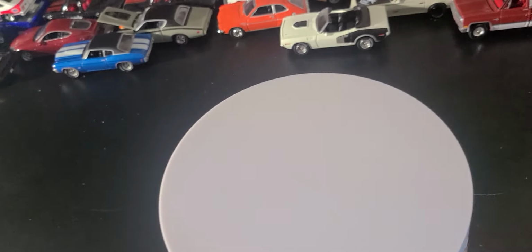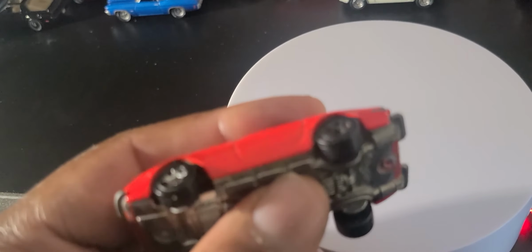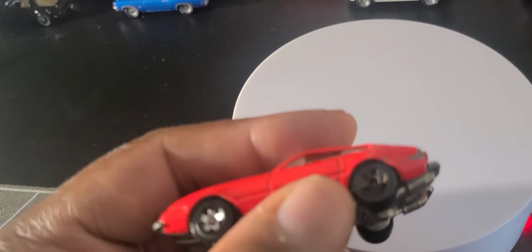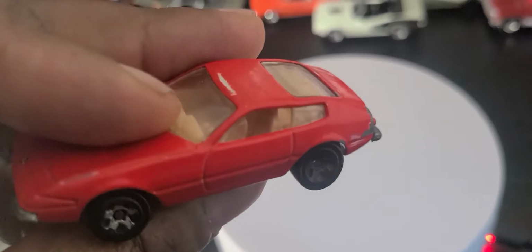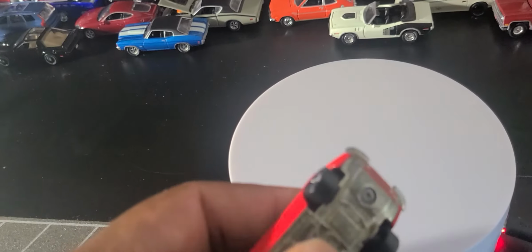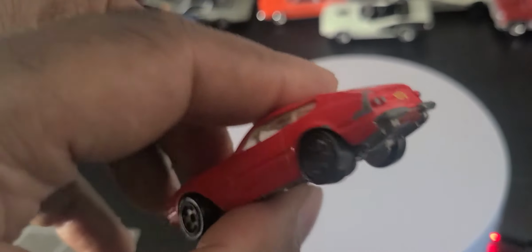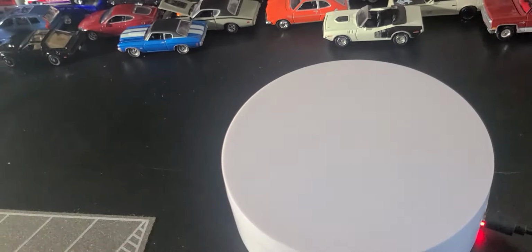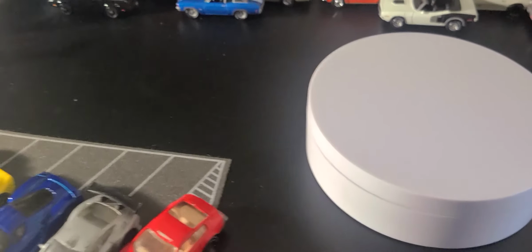I kind of regret, and I found this out, that Hot Wheels or one of them did the Miami Vice, even though the Miami Vice black Ferrari convertible Daytona wasn't a true Ferrari. It was a kit car on a Corvette chassis from the 80s. But I still want that Miami Vice. Something like that. Something close to it.